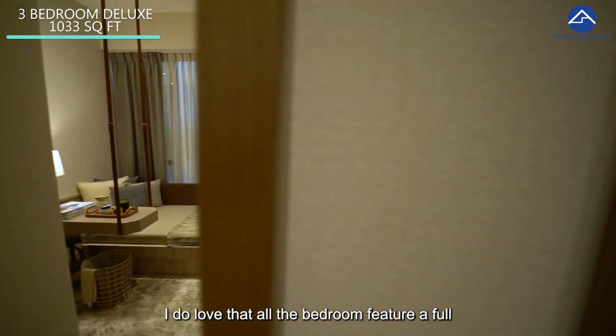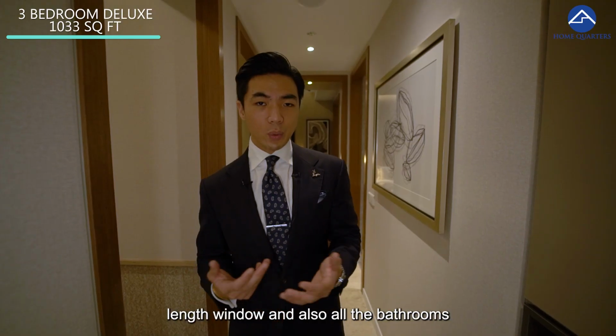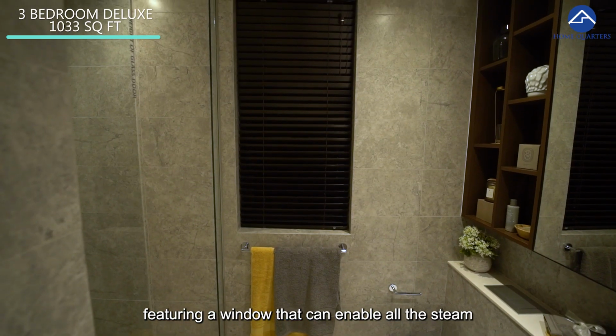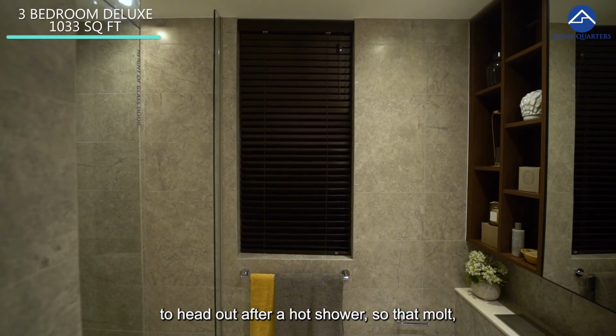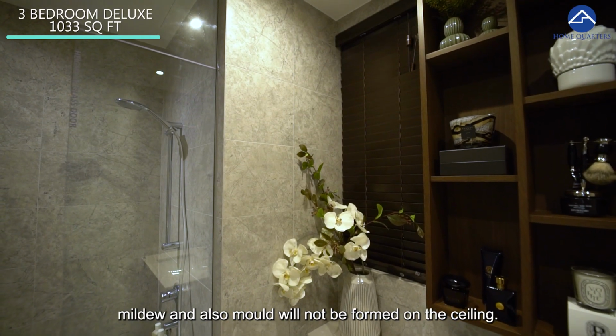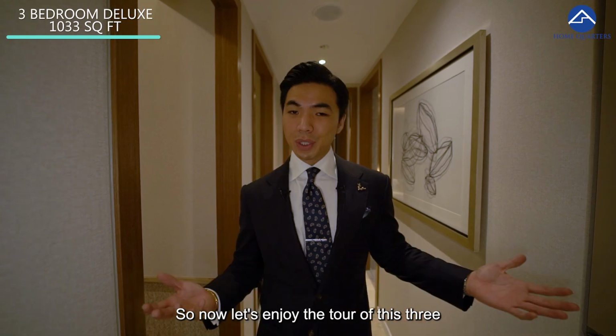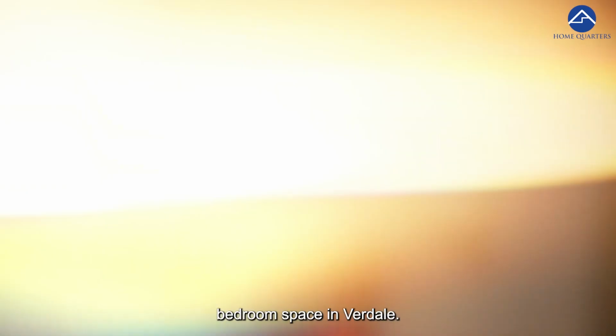I do love that all the bedrooms feature a full-length window, and all the bathrooms feature a window that can enable all your steam to head out after a hot shower, so that mildew and also mold will not be formed on the ceiling. So now let's enjoy the tour of this 3-bedroom space in Verdale.